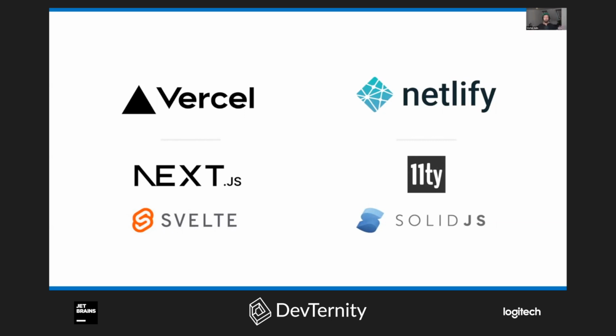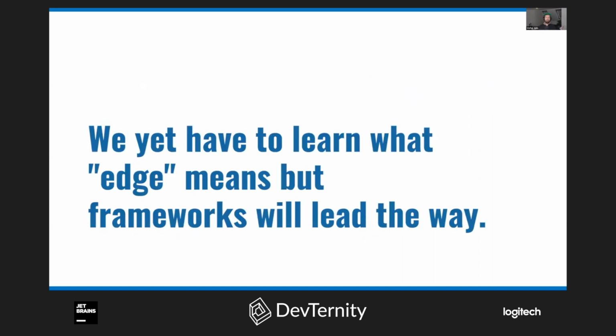I think we now reach the point where we have, as a developer community, to learn what edge means. Does it mean that we run entire application code on the edge? Does it mean that we only use the edge for redirects or cookie handling or tiny pieces? We have to learn what is scalable. We have to see where we end up with this, where the use cases are, what makes sense.